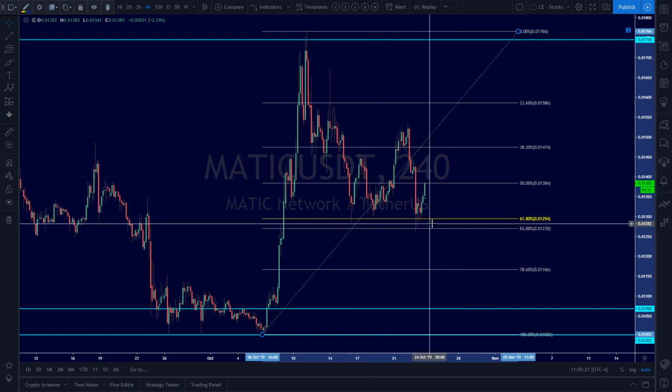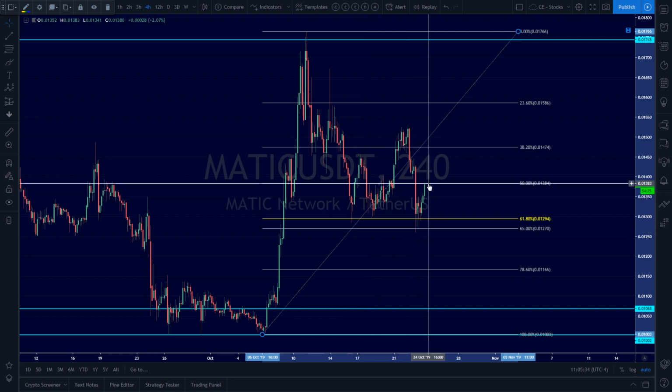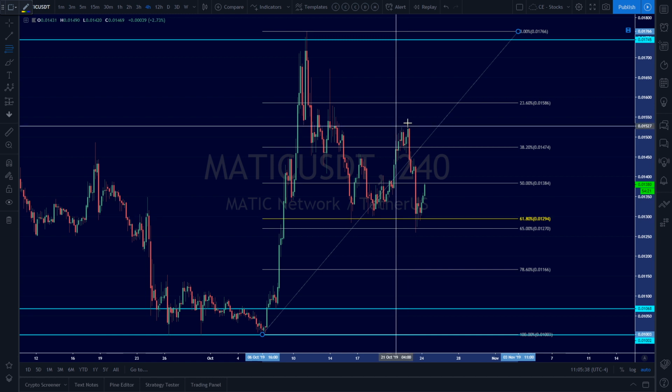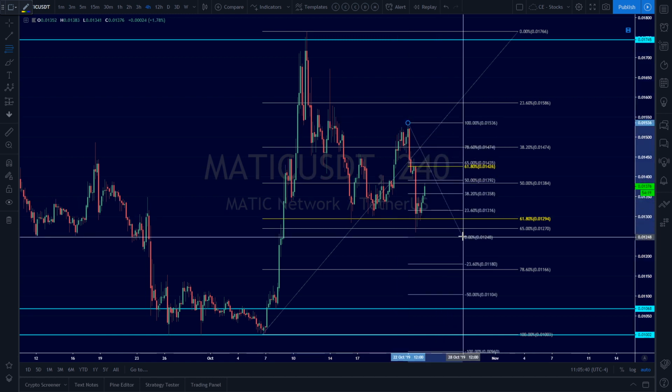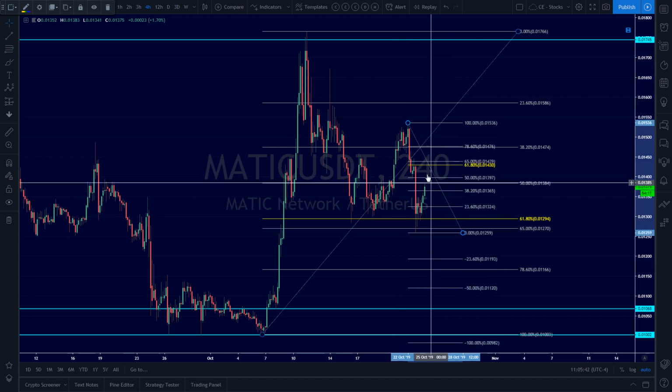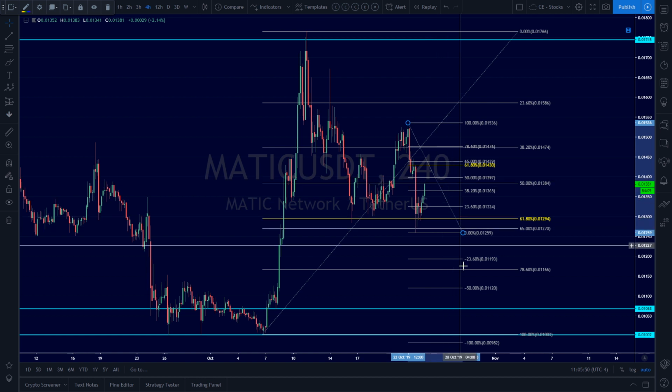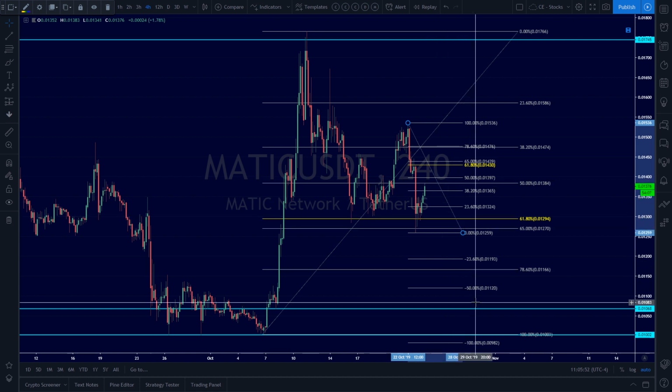We're bouncing off the 618 yet again. Okay, so we're bouncing off the 618 and we're currently moving up, but in relation to the reciprocal move from the top to the bottom, we are quickly going to be reaching this 50%. And in my opinion, this 50% is a zone where if we're bearish, we're going to get rejected at the 50%. Then we're going to start moving our way back down to the accumulation zone.